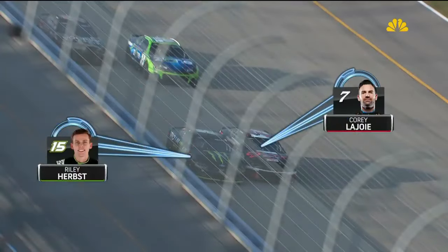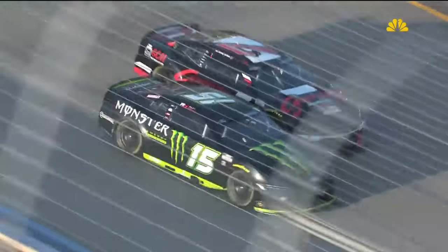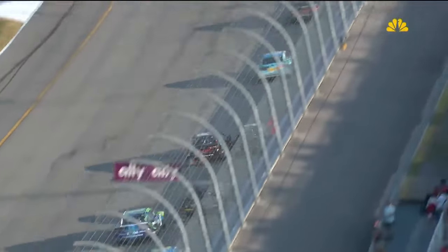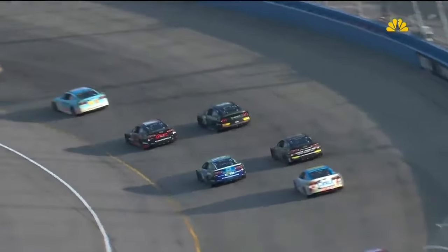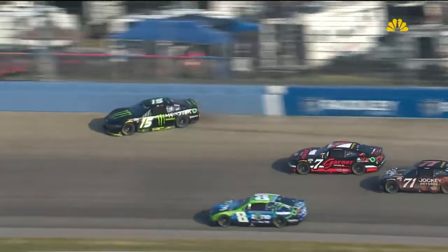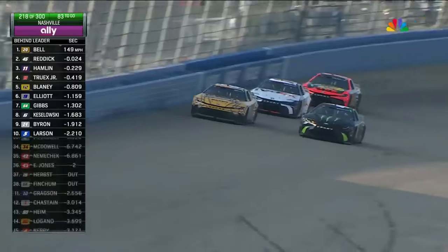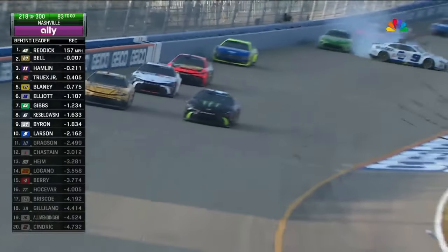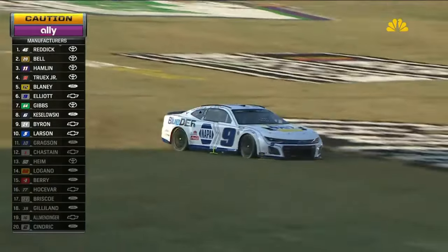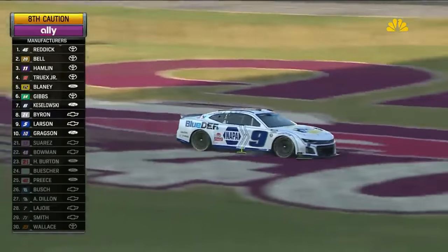The 15 of Riley Herbst, but the 7 involved in this one. You can see they're side by side entering turn 1. The 7 car, Corey LaJoie, on the bottom of the racetrack, never is able to stay on there where he needs to be up the racetrack, gets into the 15, Riley Herbst. Oh, a wreck behind him. We see the 9 of Chase Elliott, Rick, sliding into the grass. Caution comes out for the 8th time.